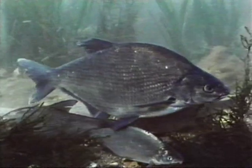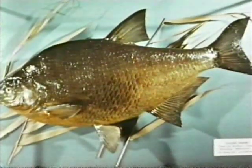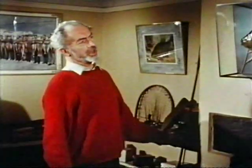The bream is essentially a shoal fish, and bream shoals may sometimes be enormous. Because the bream is such a heavy feeder, the shoals move about a lot, browsing as they go, as they must if they're to continue feeding.